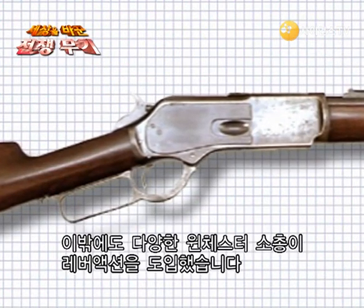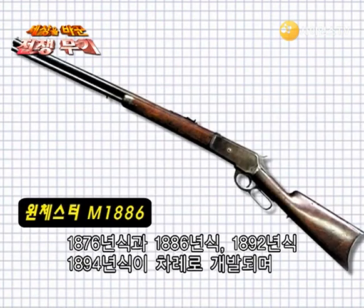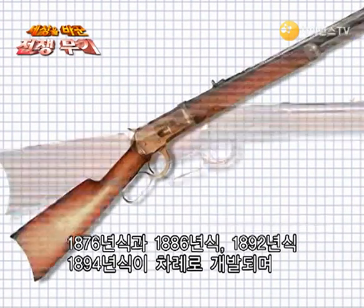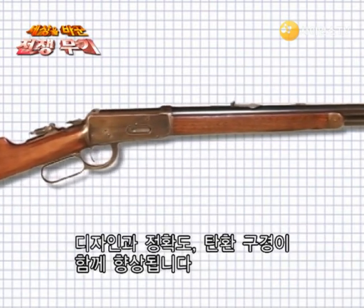Many more models of the popular Winchester lever action were produced, including the 1876, 1886, 1892 and 1894 models, each improving the design and increasing the caliber and accuracy.